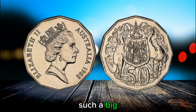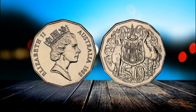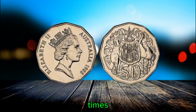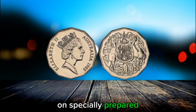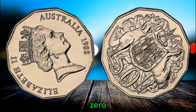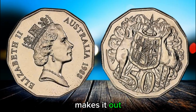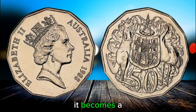Why is this such a big deal? Because proof coins go through an entirely different process. They're struck multiple times with polished dies on specially prepared planchets. The margin for error is virtually zero. And when something goes wrong, when a mistake makes it out into the hands of collectors, it becomes a numismatic treasure.